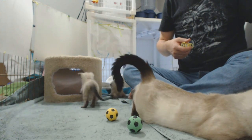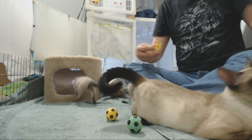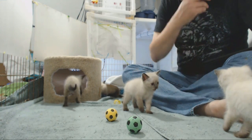Did you spook yourself? Cody caught his foot on the spring, and the spring hit the fence, made a noise, and he was like, "Bunk." You see what happens when you sniff your mama's butt? You make her jump.